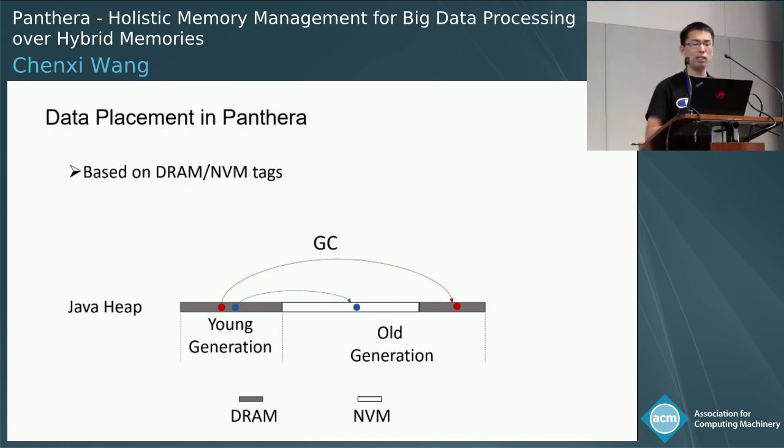The data placement in Panthera is done based on the DRAM and NVM tags. First, all the objects are allocated according to their tags, and whenever their tags are changed, the GC will migrate the objects according to their new tags.